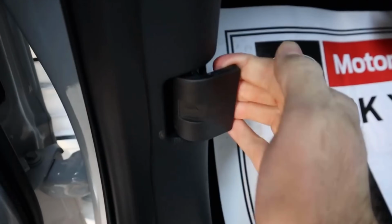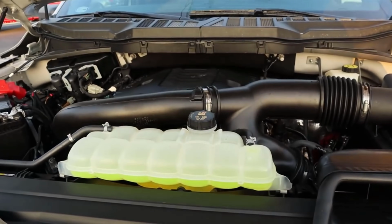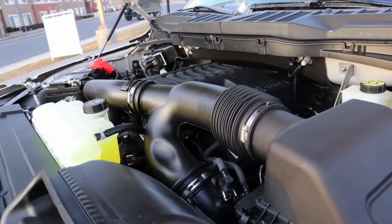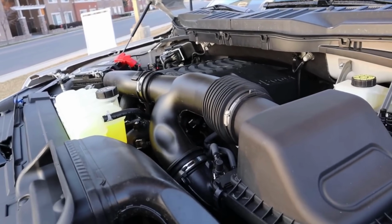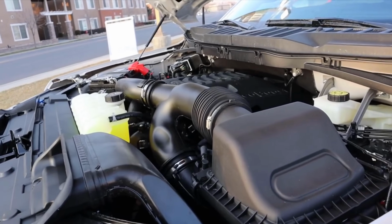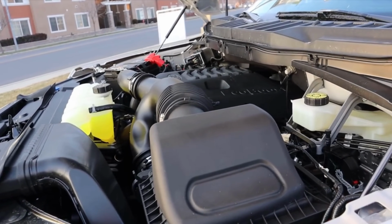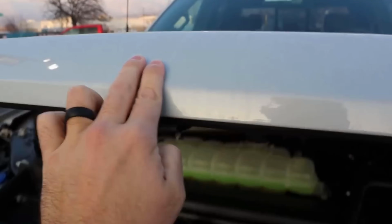Starting things off under the hood of the F-150, we have a twin-turbo 3.5-liter V6 that goes through a 10-speed automatic transmission. Power outputs are 400 horsepower and 500 pound-feet of torque. Fuel economy is going to be a little bit better on the F-150 compared to the Silverado. And so, yeah, that's under the hood there.